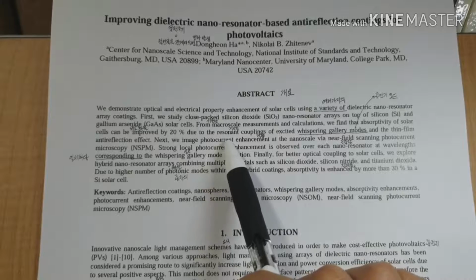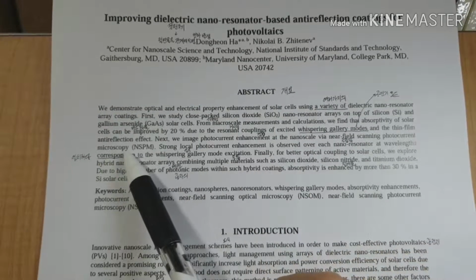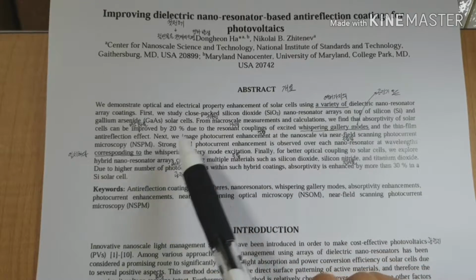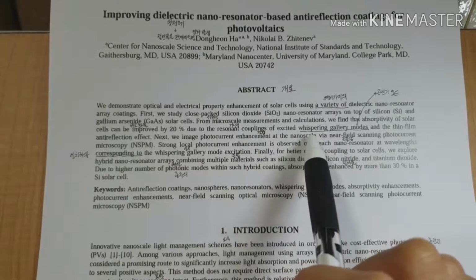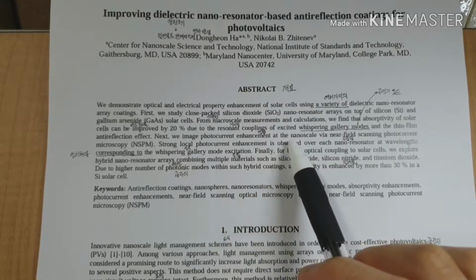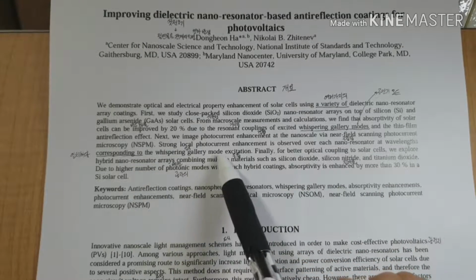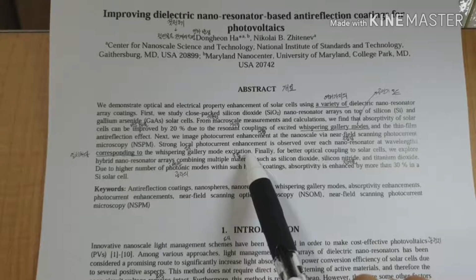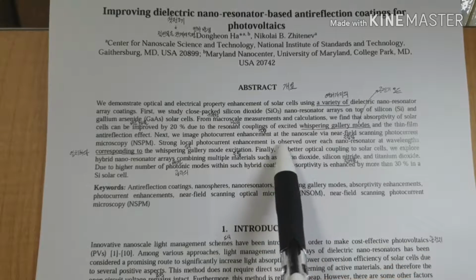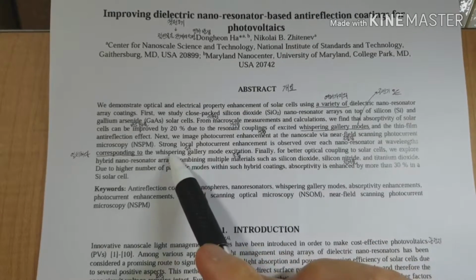Next, we image photocurrent enhancement at the nanoscale via near-field scanning photocurrent microscopy. They're going to use microscopy because it's nanoscale. Strong local photocurrent enhancement is observed over each nanoresonator at wavelengths corresponding to whispering gallery mode excitation. They're saying photocurrent enhancement is observed at wavelengths of resonance.